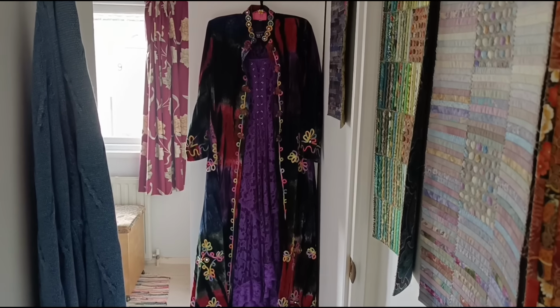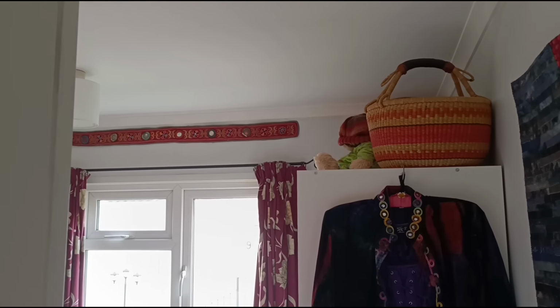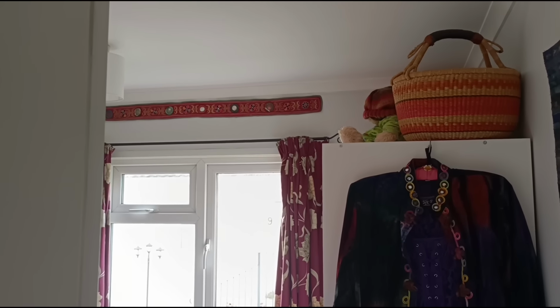So that's it. Oh, and I found another Torran in a box, so I put that up there above the window. So that's the changes to my bedroom. So I'll go and sit in the chair and have a little chat with you. I found my glasses. I was going around the place going, where did I put my glasses? Anyway, I found them.